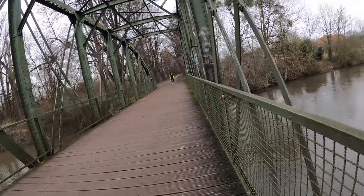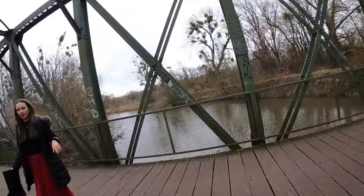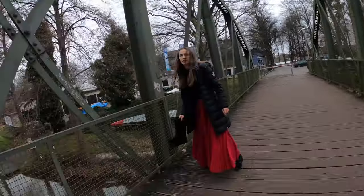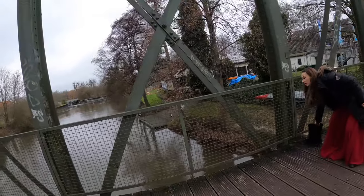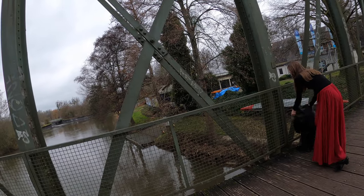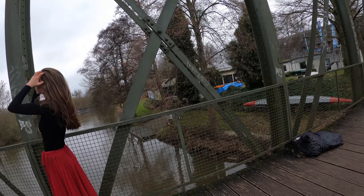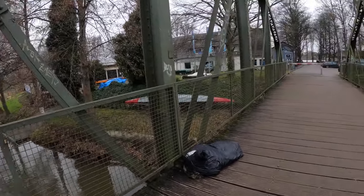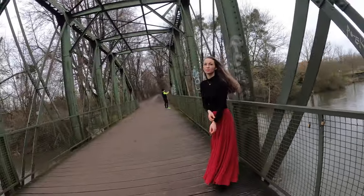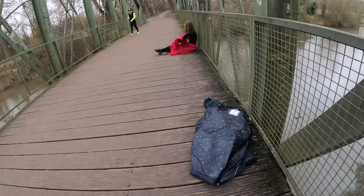Yeah, maybe around like this column. Yeah. Kind of like a sit down shot and just lean your back against the fence and then just kind of looking at me. Yeah, that is great.